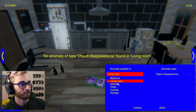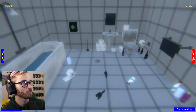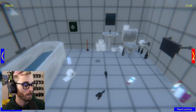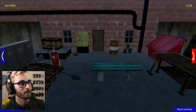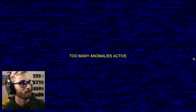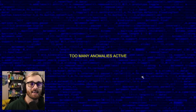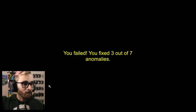Okay. Extra object in kitchen. Nothing's growing. Doesn't look like anything's missing. That's it. Too many anomalies active, and I have no idea what any of them were. No idea. Ugh.